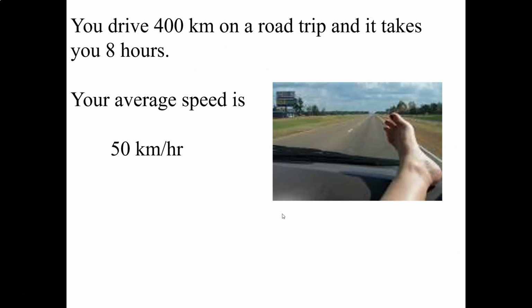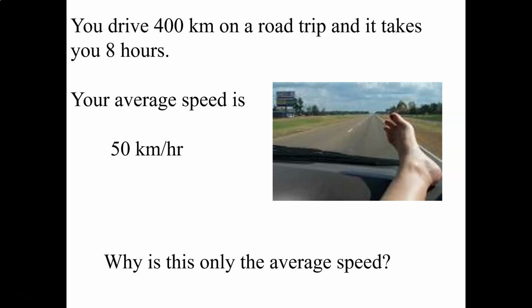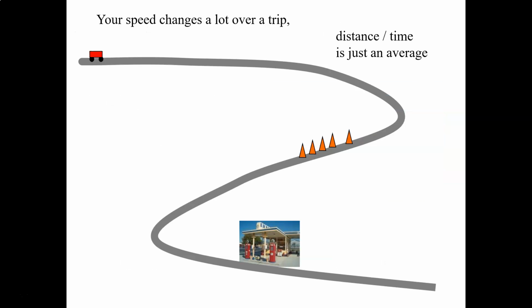So let's say that we go on a road trip. We go 400 kilometers divided by 8 hours. 400 divided by 8 is 50 kilometers per hour. That's my average speed. That's what we've been calculating, the average speed. Why would that only be my average speed? Well, I'm probably not going to go that same speed that whole time. If you go on a road trip, your speed's going to change for a lot of different reasons.